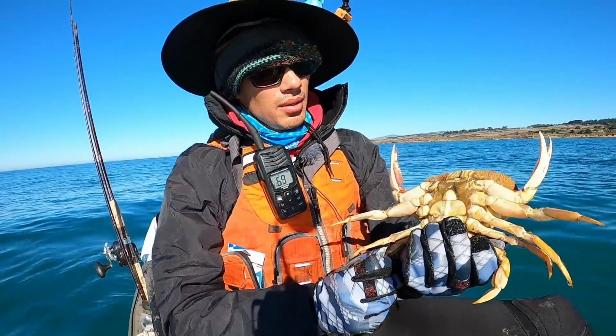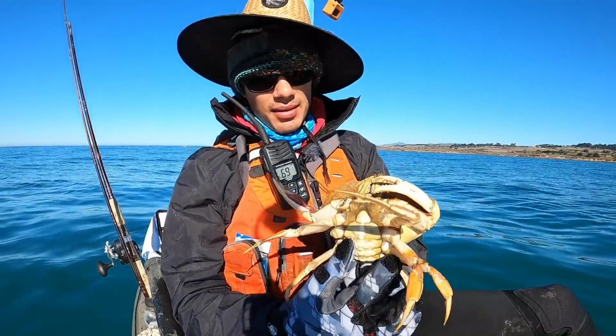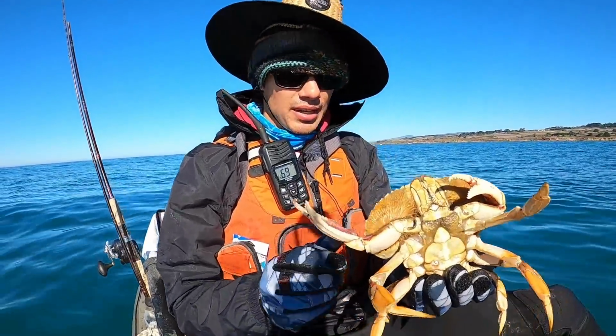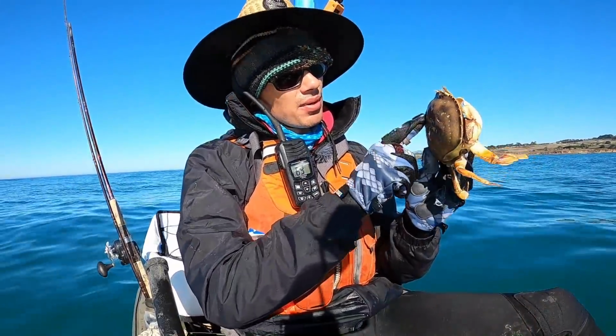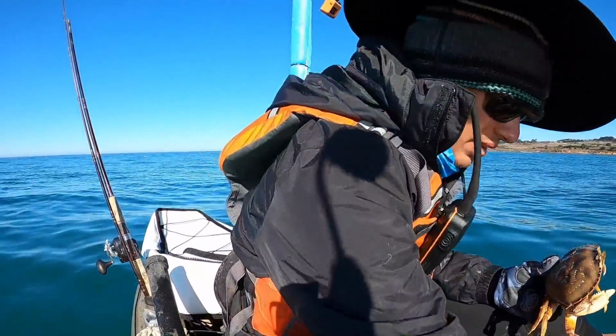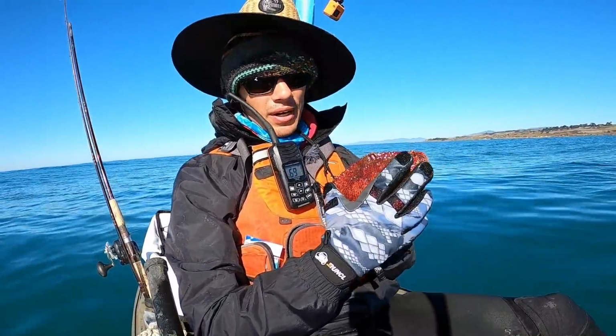Okay, so one Dungeness. And this is a female Dungeness, you can tell because of the apron right here. But in California, we can keep male or female Dungeness crab as long as they're 5 3/4 across the back. And this one's definitely a keeper. And also, this rock crab's also a keeper. These need to be 4 inches across the back.